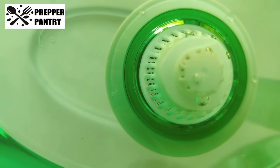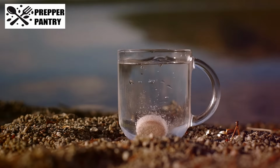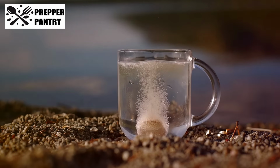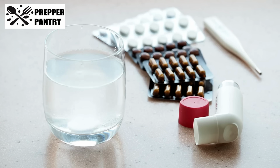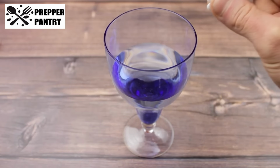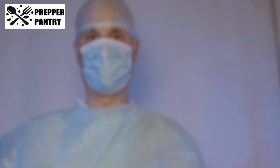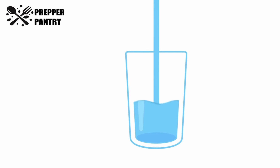And here's something most people miss. You want tablets with less than 8.68% sodium dichloroisocyanurate. The higher concentration ones can actually be harmful, especially for kids and the elderly. Brands like Aquatabs and Potable Aqua hit this sweet spot perfectly. Stock up on at least 200 tablets per person. Sounds like a lot, but remember, you need clean water not just for drinking, but for cooking and basic hygiene too. When the taps stop working, you'll be glad you have these.